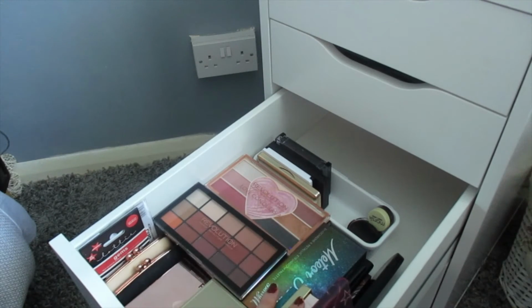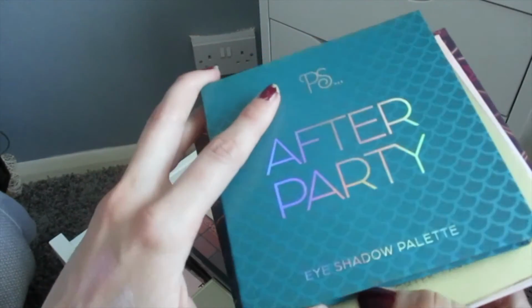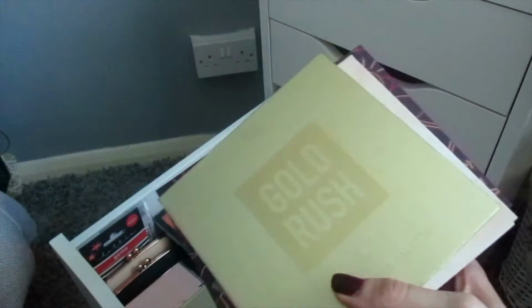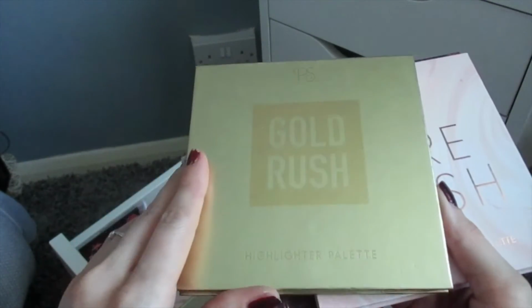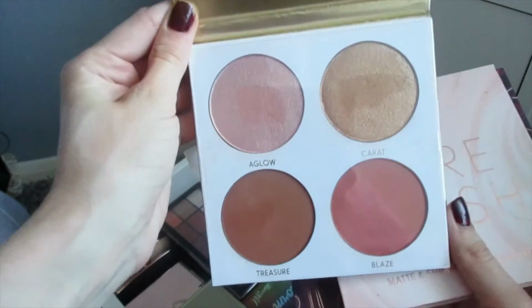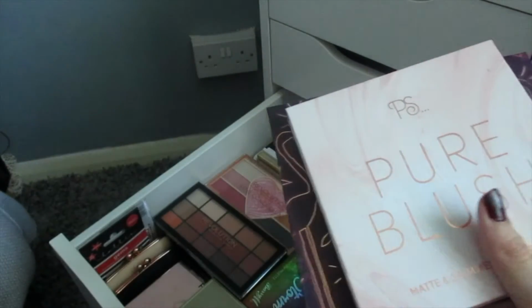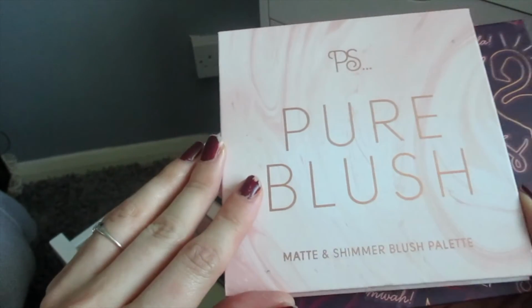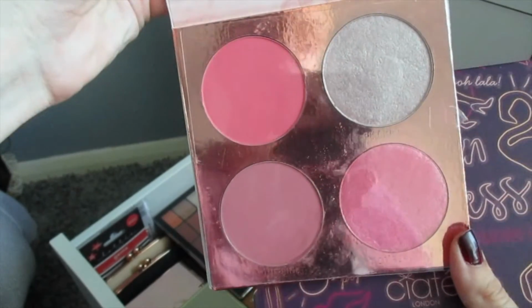So on this side I have the PS After Party eyeshadow palette, which again comes in some really gorgeous colours. These aren't eyeshadows, but I could only get them in this drawer, and these are again from the PS range. This is the Gold Rush highlighter palette. Beautiful highlighters. This one's absolutely stunning, a glow. I then also have the Pure Blush Matte and Shimmer blush palette from the PS range, and again some very vibrant colours.